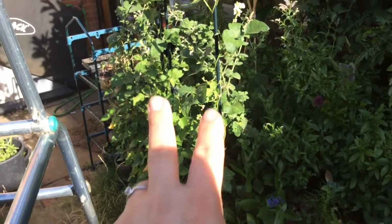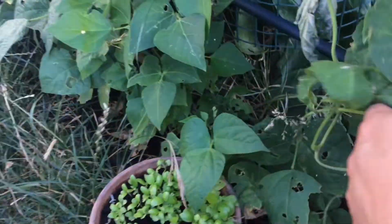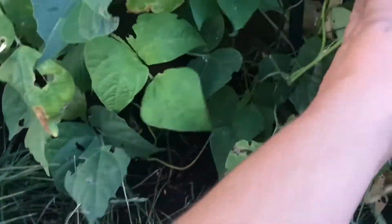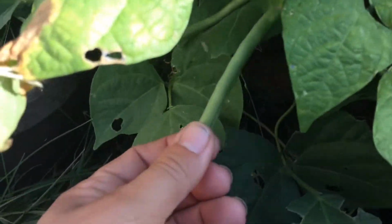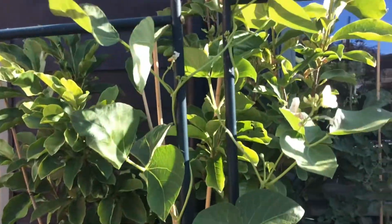So here are my gorgeous Blue Lake green beans, and yesterday I harvested my first Blue Lake beans. Where are they? I did a small harvest and there are some more dangling around. Not ready just yet, but you can see they're growing. It's a bit of a forest here, and it's really exciting to forage. But they haven't come up on my teepee yet.